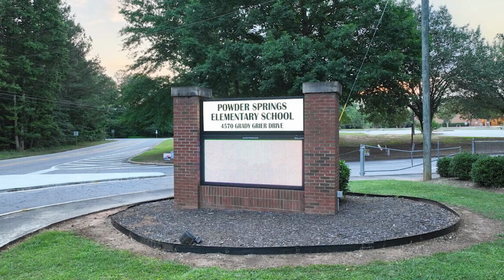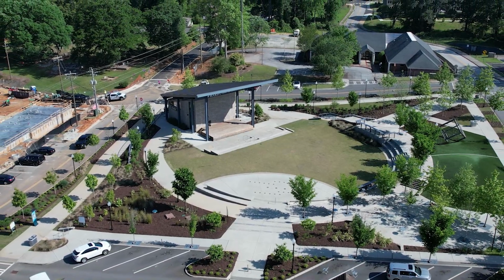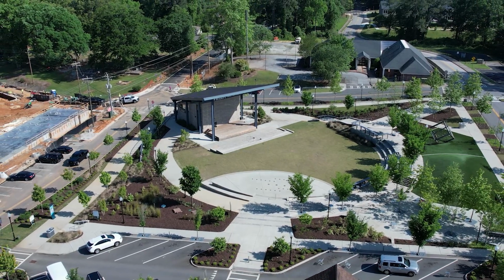And unlike Sandy Springs, you can find good schools in Powder Springs. They're not quite as good as some of the other big suburbs of Metro Atlanta, but the schools here are getting better every year. And then also there is a city center in Powder Springs. It's not quite as big.